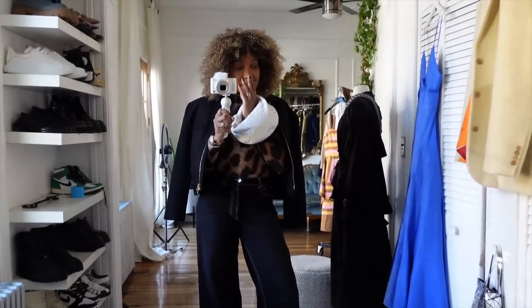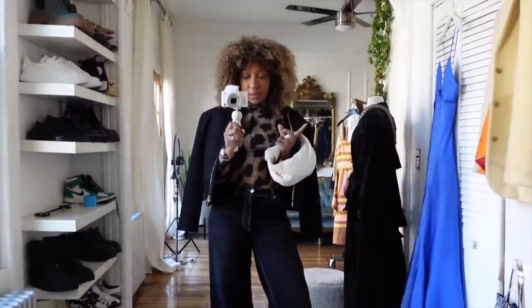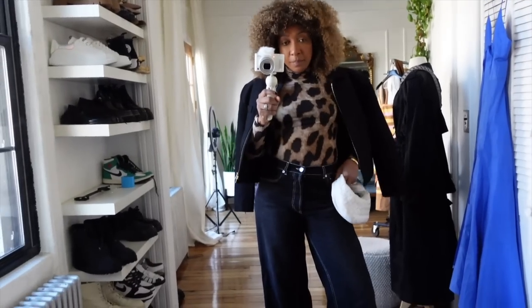So I am going to Tereza. They're having a styling suite at the Carlyle Hotel, so I'm going to go over there. I don't know what it's going to be like. I have a feeling it's going to be seeing pieces that they've got coming out for the next season. I'm wearing, actually this is Ganni.